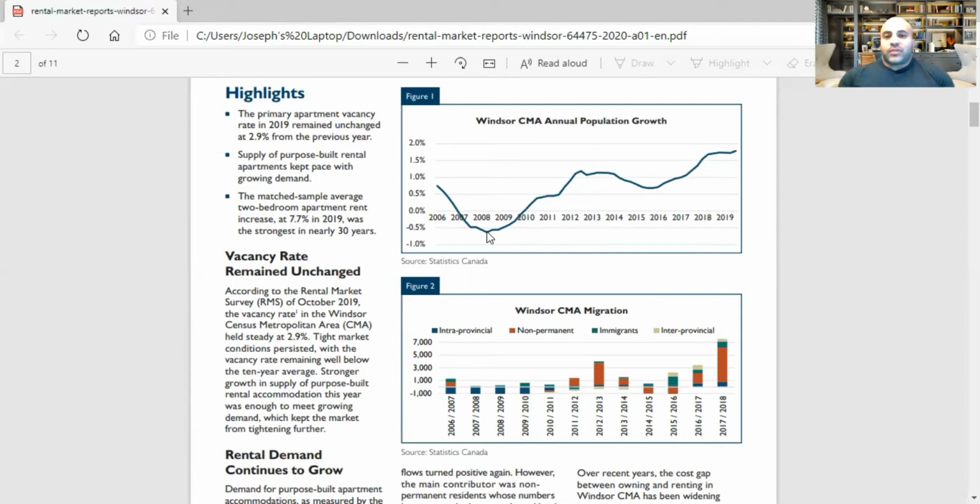But me being 42 years old, that was when I had my real estate license and I saw it firsthand. I was involved in the market, so I definitely remember what it was like and some of the key indicators of that kind of market. So we see that population actually decreased in Windsor. Okay, so we see a negative 0.5% going to a negative percent.